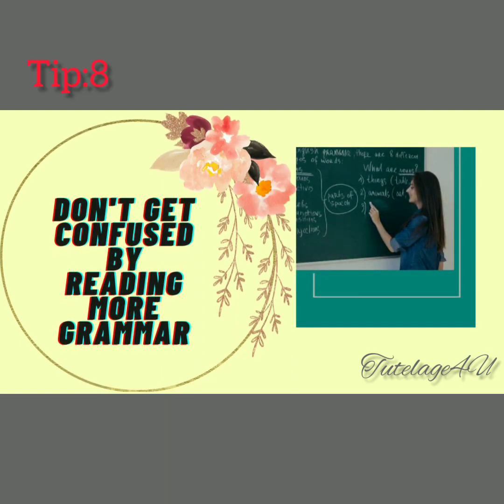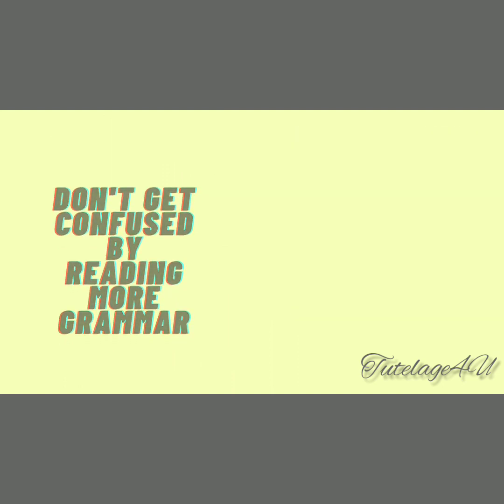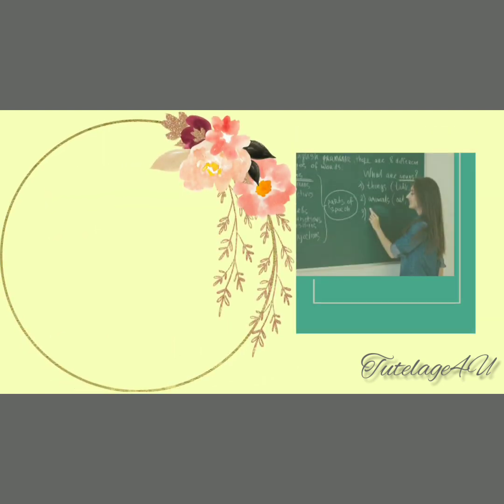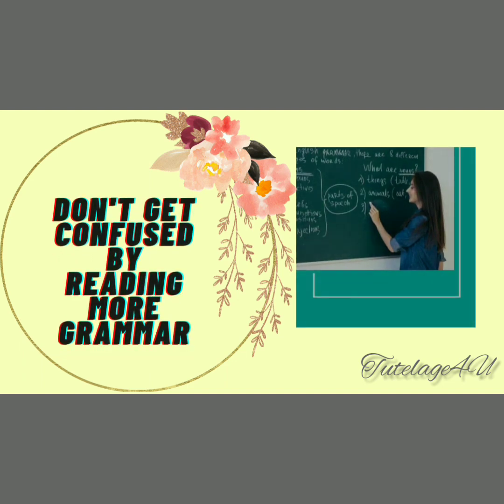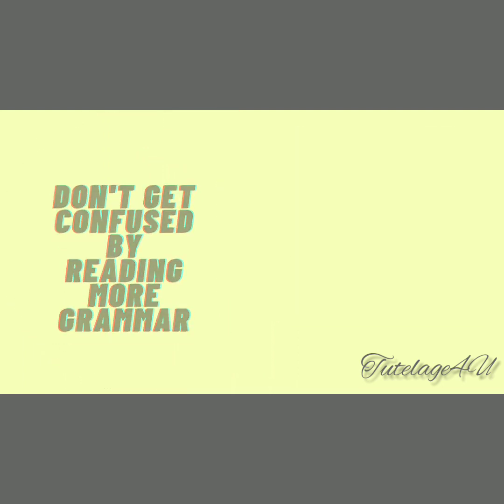Tip number 8. Don't get confused by reading more grammar. This rule might sound strange to many English learners, but it's one of the most important rules. If you want to pass examinations, then study grammar. However, if you want to become fluent in English, then you should try to learn English without studying the grammar. Studying grammar can slow you down and confuse you. So in the initial stage, in order to be fluent, you can study phrases and sentences. This will improve your confidence and gradually you can switch to grammar classes.